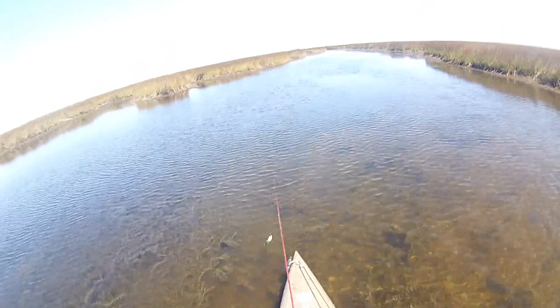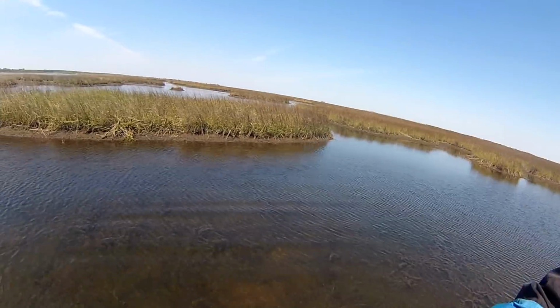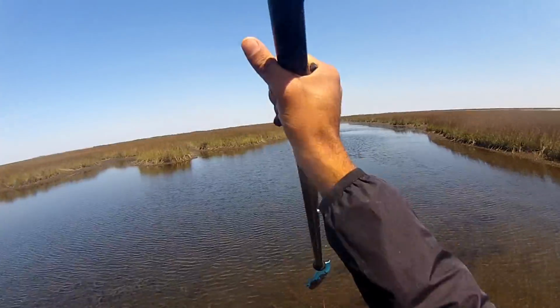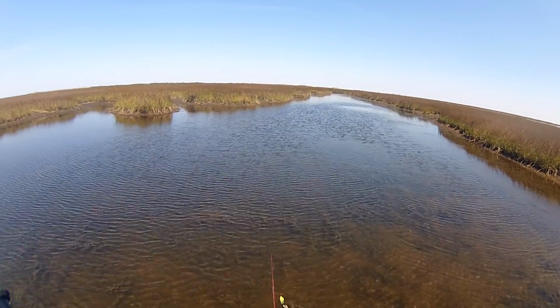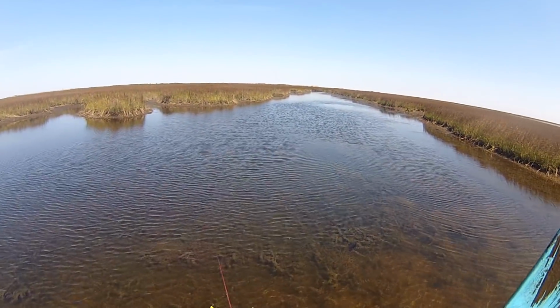This redfish just buried itself in the grass. Wow. I don't think I've ever seen that before. This water's so clean, you can see stuff you've never seen before. Didn't spook him. He just buried himself in the grass. I've seen gar do that before.